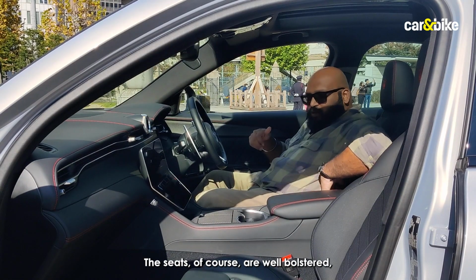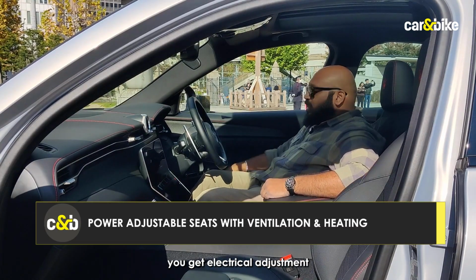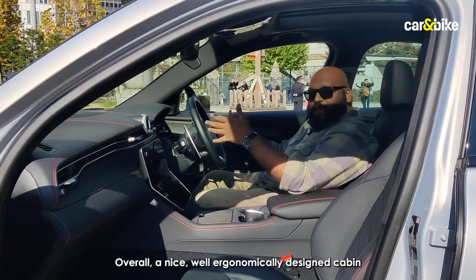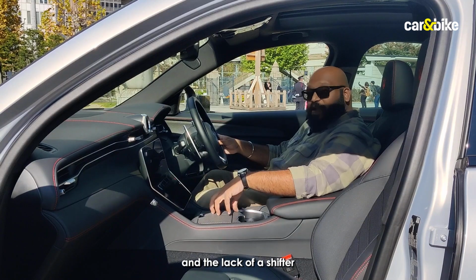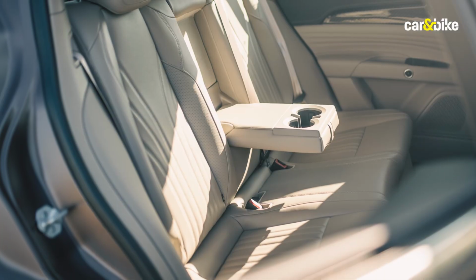The seats, of course, are well bolstered. You can adjust them as per your need. You get electrical adjustment for both these seats. And overall, a nice, well ergonomically designed cabin and driver's seat. But yes, these things, the lack of buttons and the lack of a shifter lever, is something that doesn't work for me.